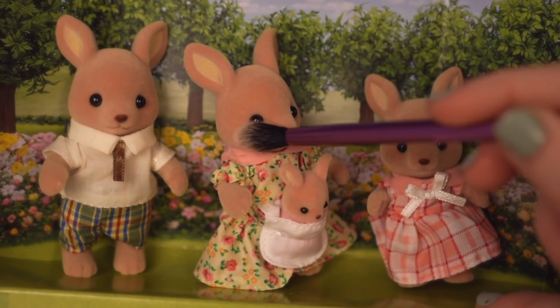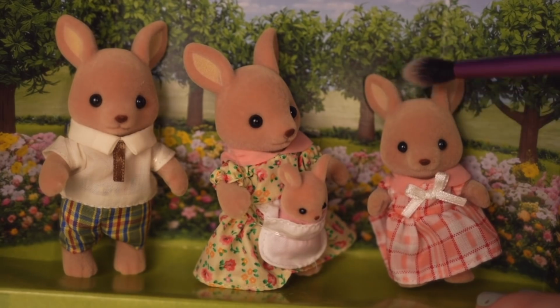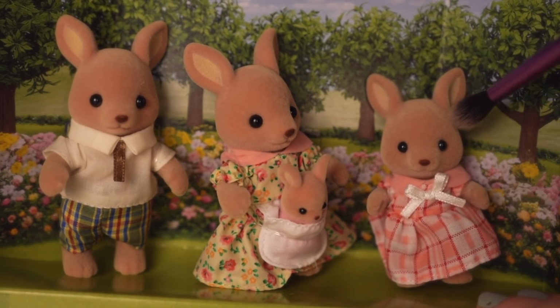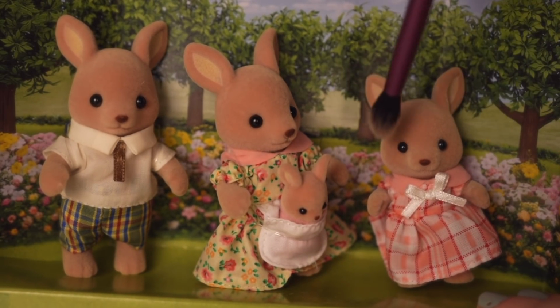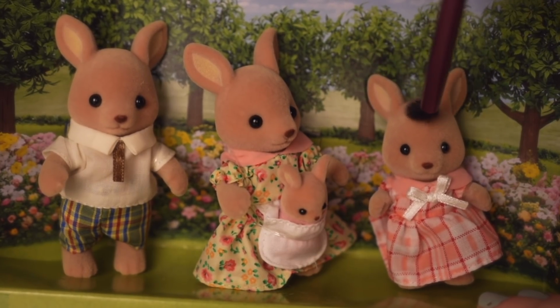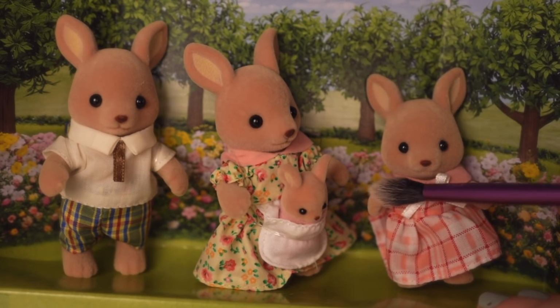Here we have the sister, Isabel. The most popular girl in school. She's a member of several clubs, including gymnastics and tennis. She's very nice and polite to every critter she meets, which is why she has so many friends.